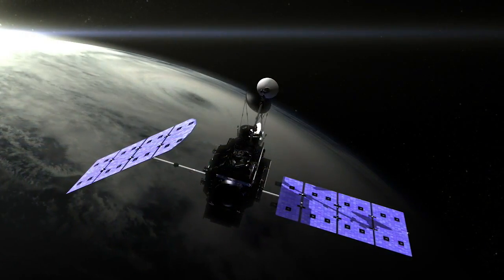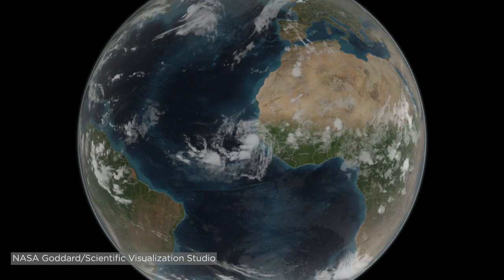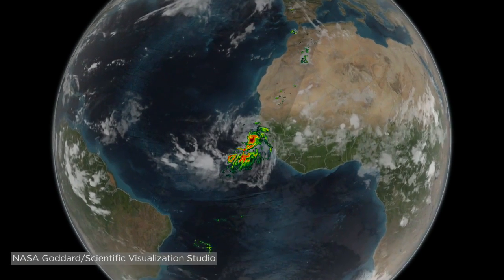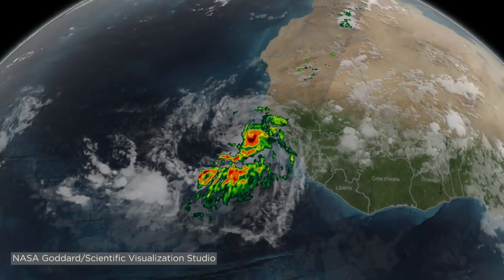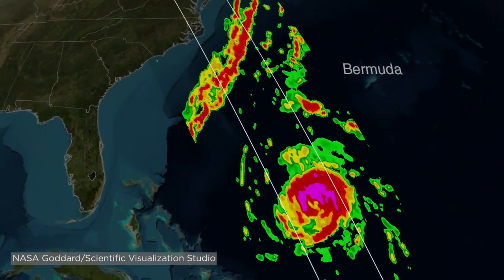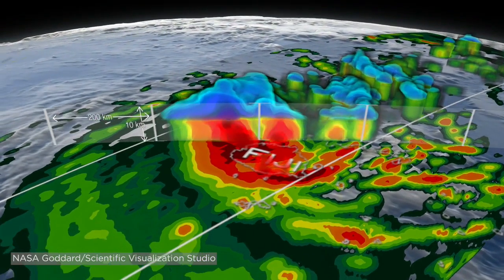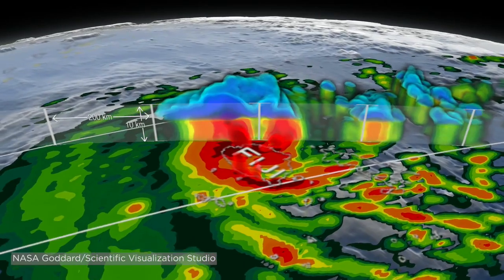To get a clearer look at the processes inside the hurricane, NASA's Global Precipitation Measurement Microwave Imager, or GMI, gives us an X-ray beneath the clouds. If you have a storm that maybe isn't well defined, doesn't have a visible eye, with the GMI and similar instruments, you're able to see the rainfall structure underneath those clouds. So you can see the ring of heavy precipitation in the eye wall, as well as several of the rain bands. And that really helps to tell us a lot about how the storm is evolving and how that might relate to the intensity of the storm.